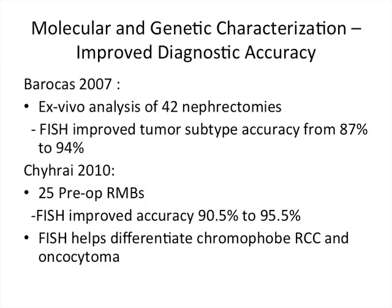Another study on FISH performed on percutaneous biopsies taken before tumor excision in 25 patients with indeterminate renal masses demonstrated that the accuracy improved from 90.5% to 95.5% when FISH was combined with histology compared to histology alone. FISH analysis has also proven useful in differentiating chromophobe RCC from oncocytoma, especially in renal tumor biopsies when there is limited tissue available for analysis.